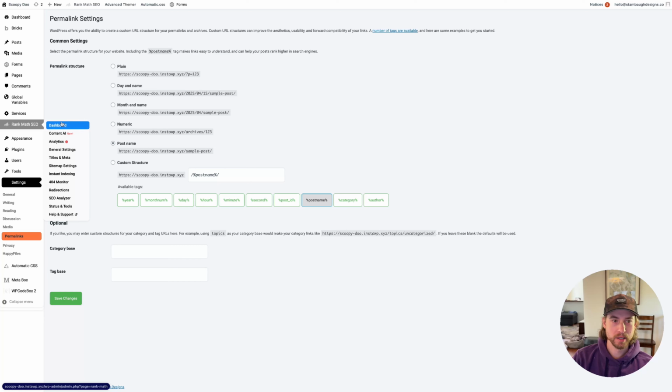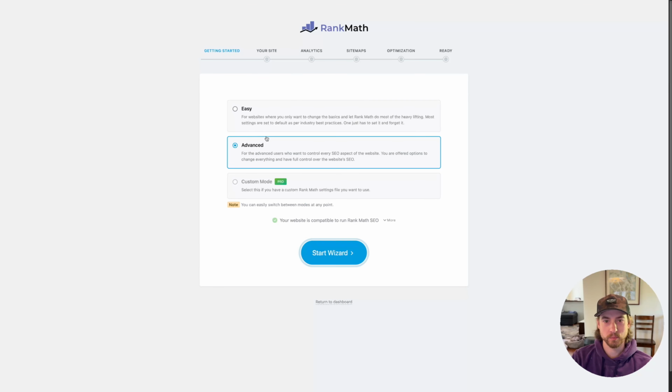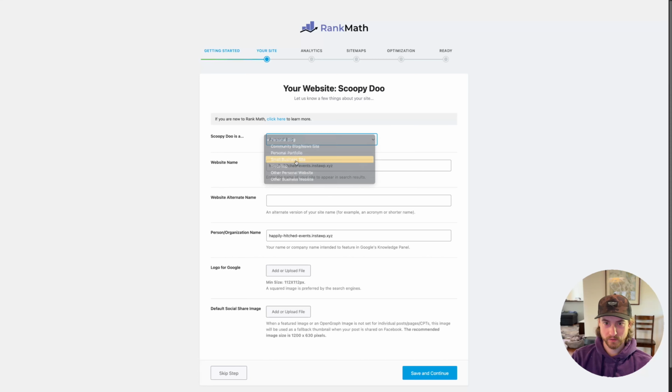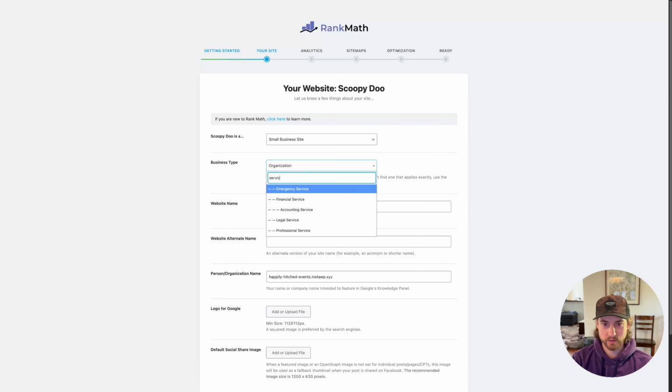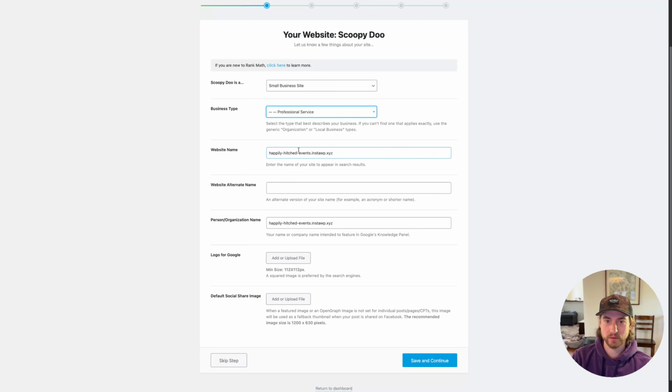Now, search engine optimization, it's pretty straightforward from a setup standpoint, especially if you're using Rank Math. It will take you through a setup wizard. I always click advanced, start wizard, and this is a small business site. It is a service, and I guess you could say, well, technically it's a lawn care service, landscaping. You could just say a professional service. The website name is Scooby-Doo Pet Waste Removal. And for the organization name, you could just say whatever it is.